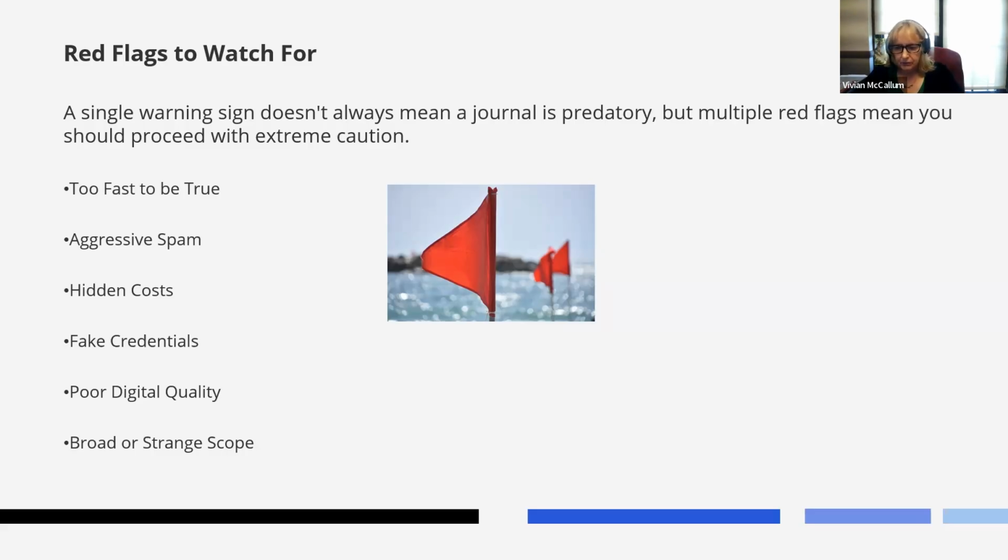So the emails are so often, you're really bombarded, like one after another. And they can often be outside your field of expertise in the first place. The costs are hidden, they don't bring that up until it's too late. The claims of impact factors are not verifiable, same as editorial board members. They don't actually exist or don't know they're listed, are not still living, etc. Websites are also riddled with a lot of broken links and grammar errors. And then also a pretty slick little piece of information is missing, and that is how to contact them.